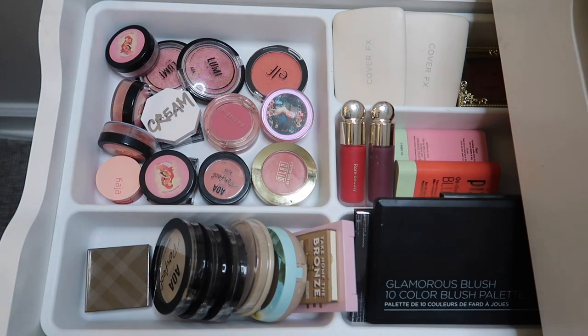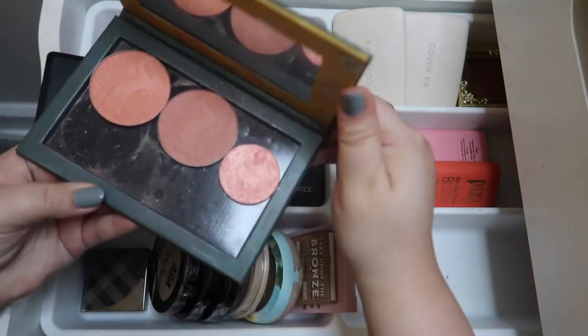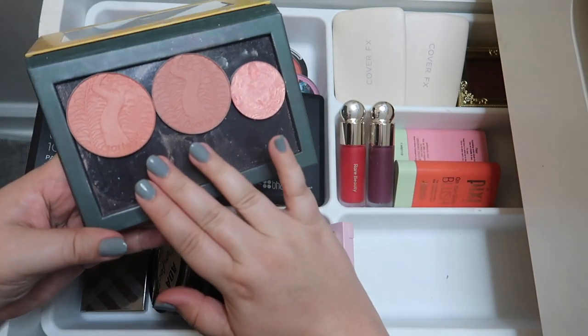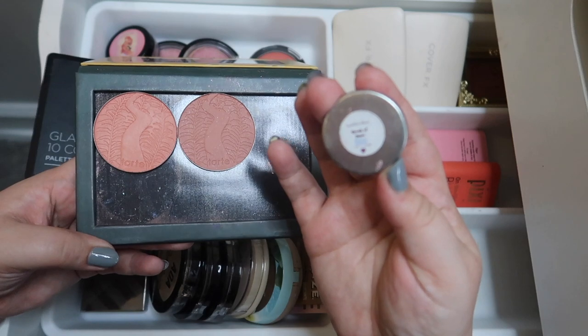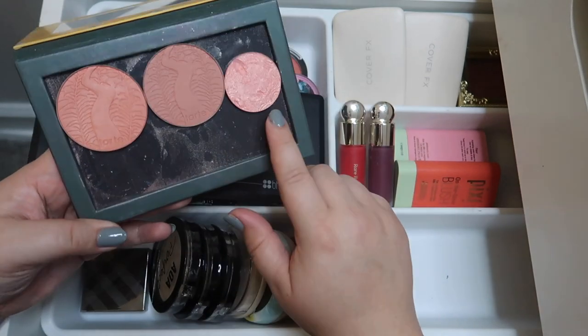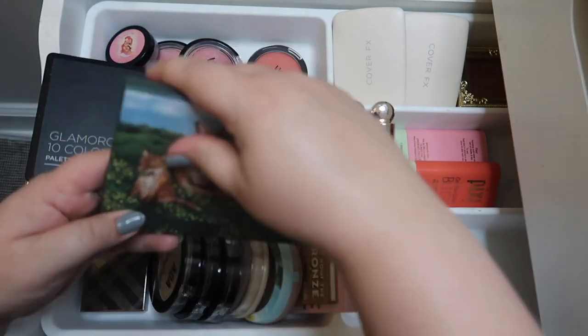Let's dive into blush. So over here I have some palettes. This is a magnetic palette that my good friend Bougie Bree sent me, along with some single shadows, two from Tarte, and then this is one from Touch of Glam Beauty. I believe that's from my other palette. I purchased that off of Etsy, I believe. But these are really pretty and I do want to keep those.